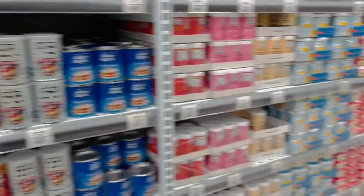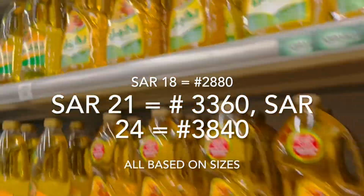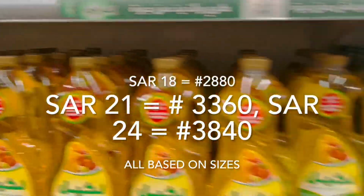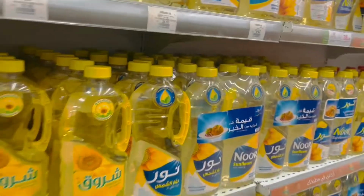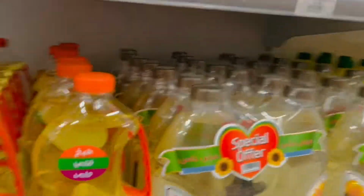It's actually a baking section. All the baking items, this is where you get them. These are quite expensive types of oils. This one is sold for 18 riyals. This one is sold for 18 riyals. We usually use this sunflower one or bigger sizes. Yeah, this is it here. So this is 24 riyals. I'll give you a breakdown of what the price is when I get home.